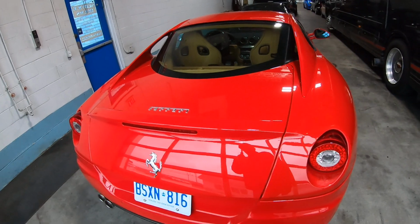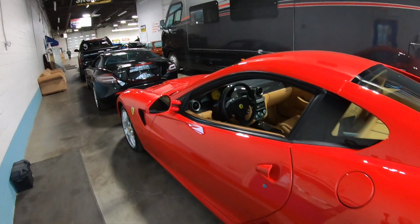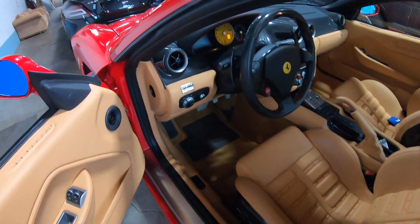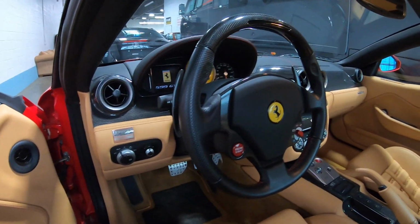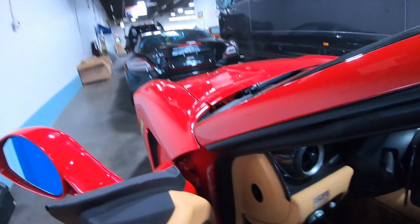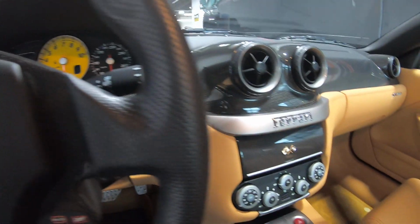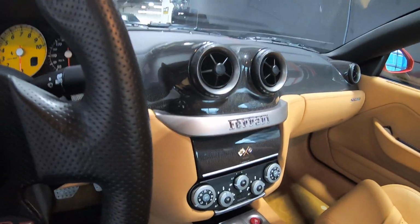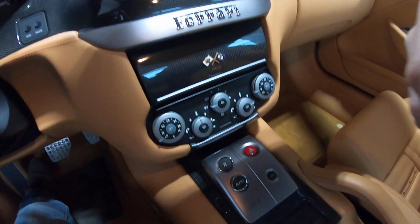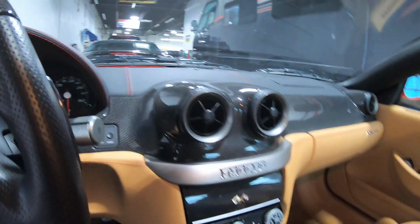I don't know anything on this car, so I'm just gonna have to go by what I see. Man. Wow. And this is the best part of the job right here. Getting in them. Oh, okay, well, we're gonna see what year this is and what it is, hopefully. No, it doesn't tell me what year. I don't know.